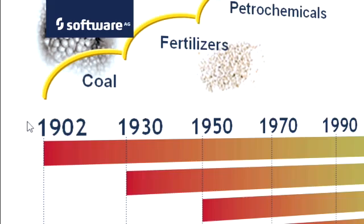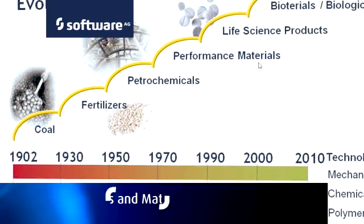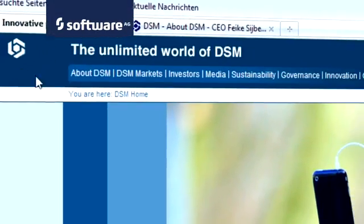DSM is a company which exists already for 100 years. We started in a coal mine, that's also where the abbreviation is coming from, Dutch State Mines. We're now into material science and life science. Within DSM, I'm responsible for everything around web applications, integration services and collaborative services.